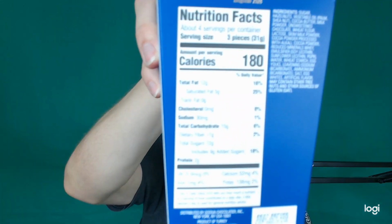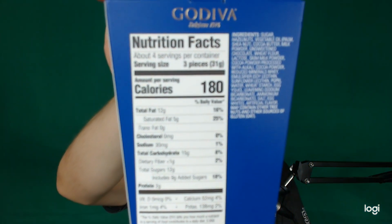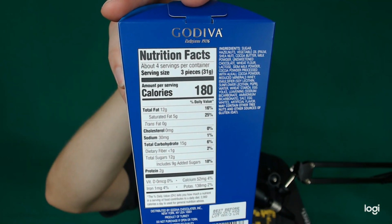Serving, there is the nutritional information up there for y'all. Serving size is 3 pieces at 180 calories, 12 grams of fat, 15 grams of carbs, 2 grams of protein. There's only 12 inside of one of these boxes, which is pretty sad for how much I paid.